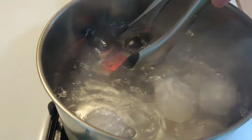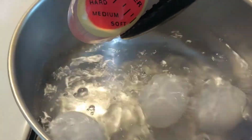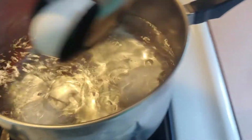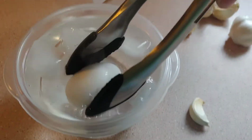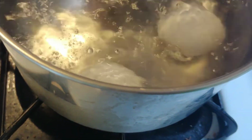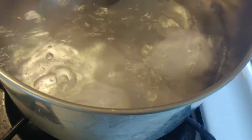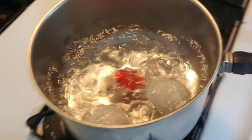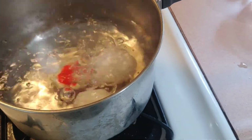All right, I'm going to pull this out and show you guys. We are at our soft point. So I'm going to take one of these eggs out and put it in my ice water. There you can see my ice cubes. And we will wait until this little guy flips over. There you go. That little guy gets to medium, and we will take out the next one.